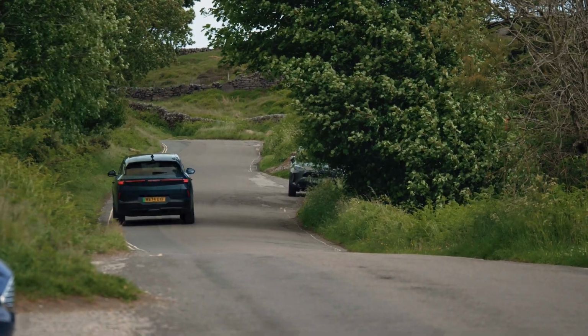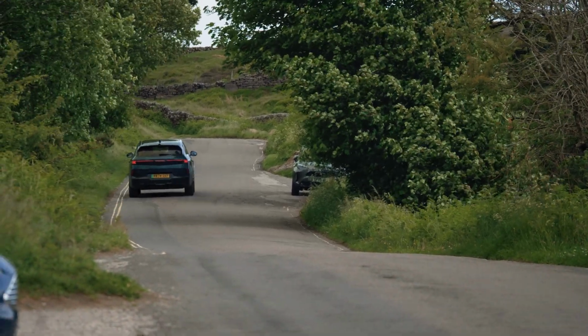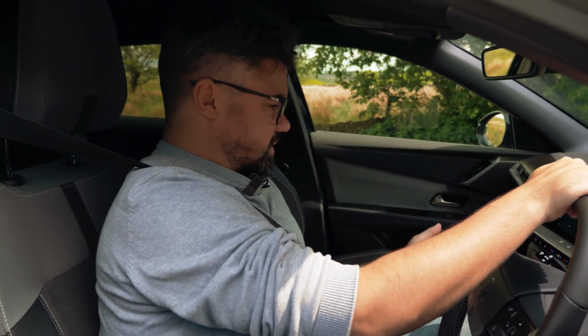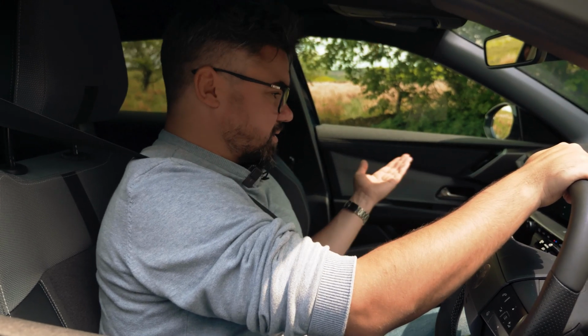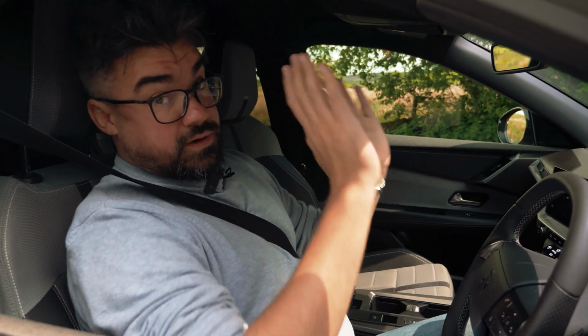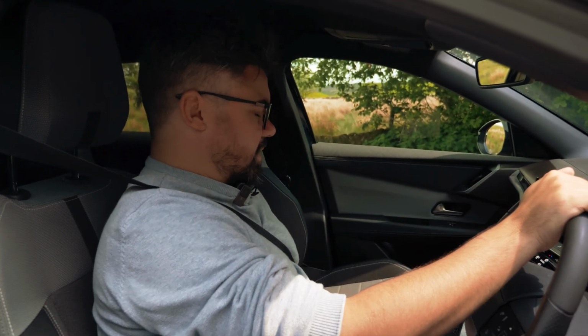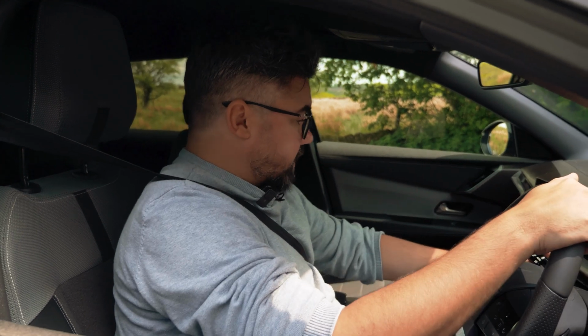Now, things are all quite easy to use in the Vauxhall Grandland Electric. It does have Apple CarPlay and Android Auto as standard, but for some reason, Apple CarPlay is not working with my phone today. But rest assured, it is a thing. And, well, it was working until about 4 hours ago. Anyway, that's not the point.